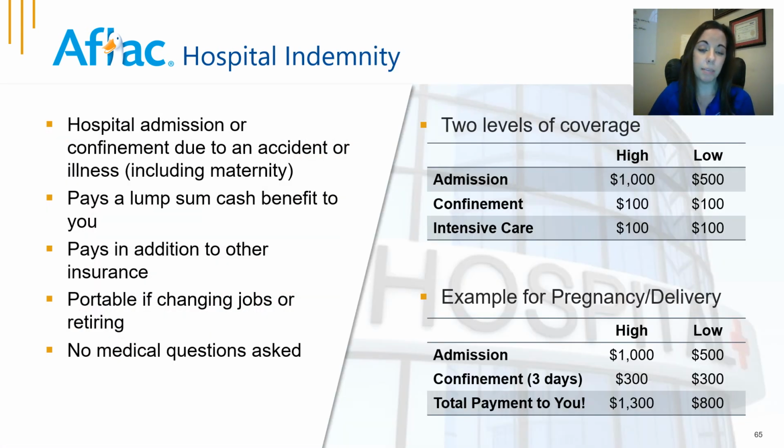AFLAC Hospital Indemnity is also available. This includes hospital admission or confinement due to an accident or illness, including maternity. It pays a lump sum cash benefit to you and pays in addition to other insurance. This is also portable if you are changing jobs or retiring, and this benefit is available with no medical questions asked. It is available in 2 levels of coverage.